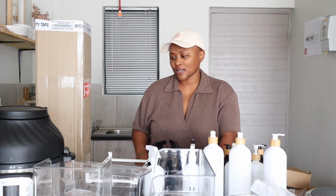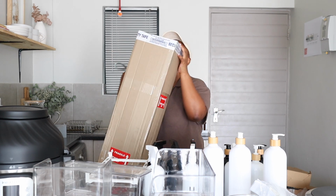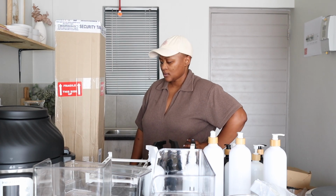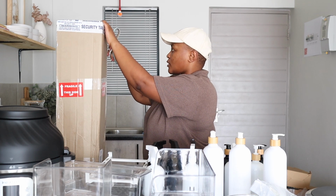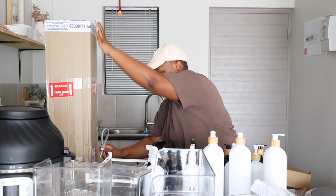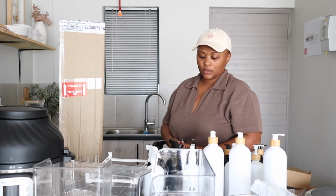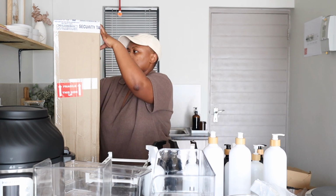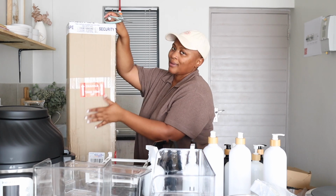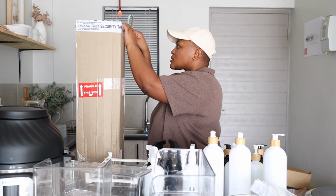Okay, I'm gonna open it nicely because I also need to do a reel. The struggle with me opening it nicely now. But how do I define opening it nicely? I don't know if I should open it or not. Whoop. Me and opening boxes are just not good friends, okay? Now, how am I supposed to open it? It says fragile and you must keep it this way up. But how am I supposed to open it? Just tell me.